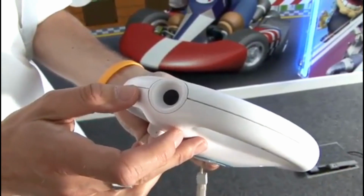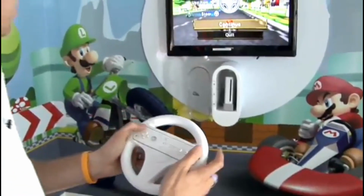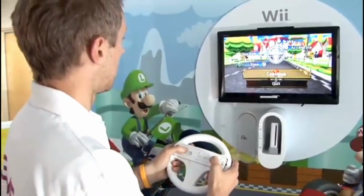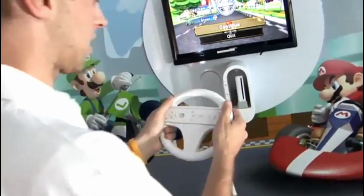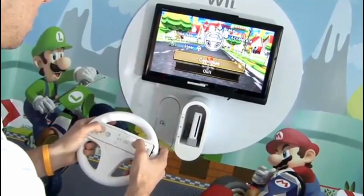I know a lot of people will say the early 2000s Wii accessories were just cheap plastic, but this was some cheap plastic that actually had good value. And I mean, come on, didn't you feel like you played Mario Kart better with the steering wheel?